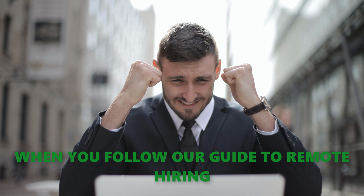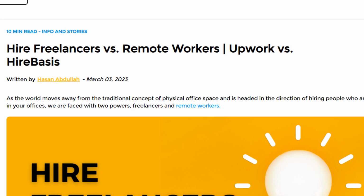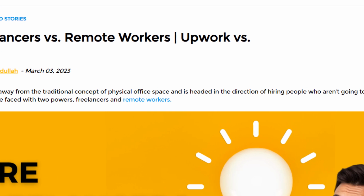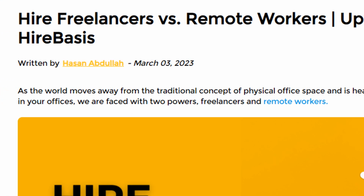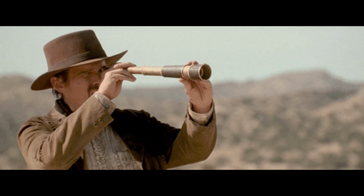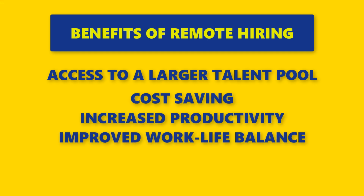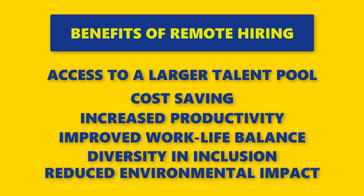What are the benefits of that? As we have previously mentioned, the world is moving away from the traditional concept of physical office space and is headed in the direction of hiring people who are not going to be physically present in your offices. Should you do it? Definitely. Just look at the many benefits you can achieve if you do so. Access to a larger talent pool, cost savings, increased productivity, improved work-life balance, diversity and inclusion, reduced environmental impact.